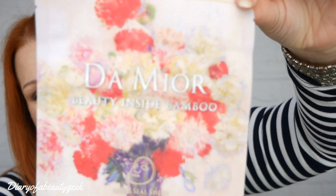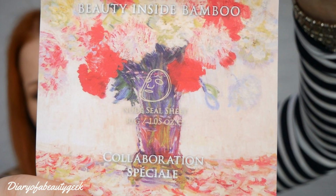And then lastly, we've got our face mask. And this is the one I tried to pull out earlier, but it's quite a large one. This is by Diaryofabeautygeek and Beauty Inside Bamboo Nude Seal Sheet, and it just says Collaboration Speciale. And that's what it looks like there. So it doesn't really tell me much about it on the front there. The recommended retail price for this is $4, and it says these facial sheet masks are formulated with bamboo and other plant extracts. They are deeply moisturizing, and our nude seal sheet means that it will look like you are not wearing anything. Unfold the mask and remove the protective film, apply it onto a dry and clean face for 10 to 15 minutes. The remaining essence should be used on your neck and face. When you remove the mask, don't forget to pat the remaining essence.